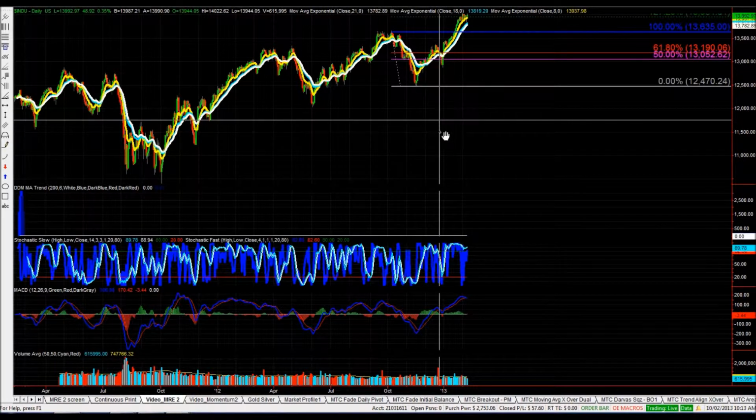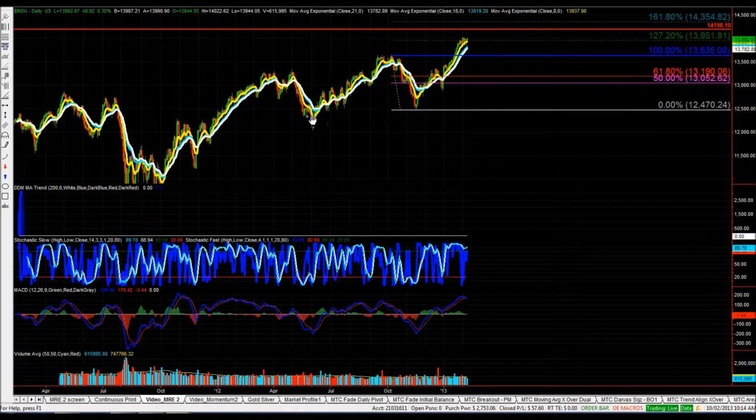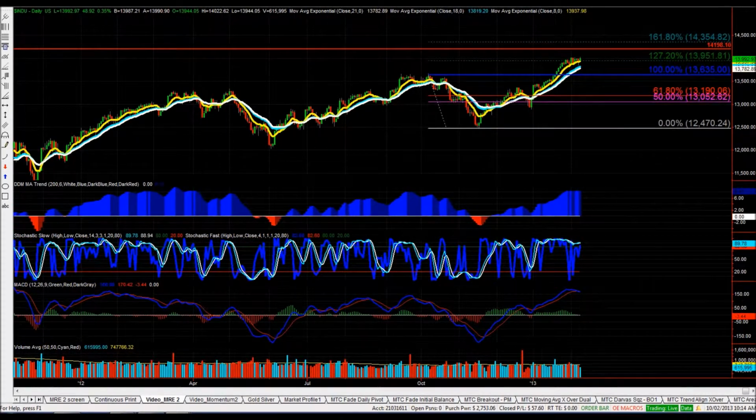If you look at these kinds of moves, you see an up move and then a pullback, an up move. This move looks a little bit overdone to me, but it's not to say that it can't come up and test that 14,198 area. We really just need to break out of this sort of consolidation area here. You can see it on the chart, that consolidation box, and break one way or the other. So that's kind of all we have in the Dow.